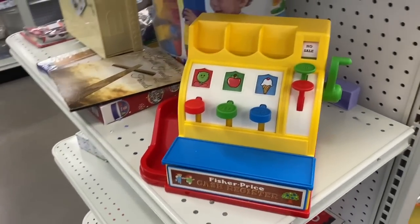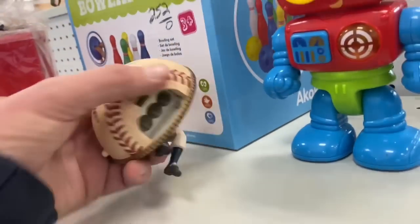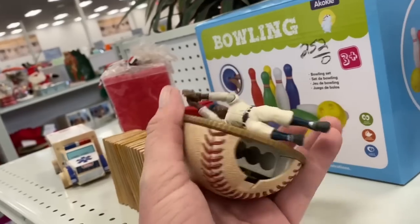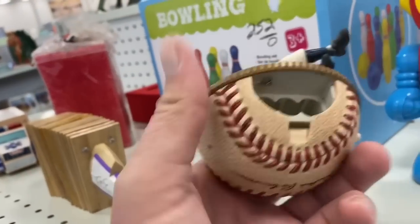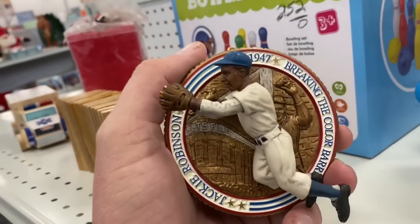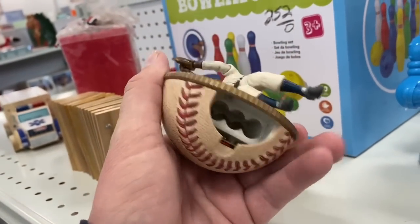There's a Fisher Price cash register. That one's from 2015. And what do we have up here? Ah, it's Jackie Robinson. It's missing the cover on it. Oh, it's like a Christmas ornament. I'll send it over to Keith, see if he wants it.